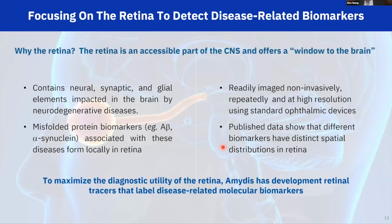And again, why the retina? It's often been said that the retina is a window to what's going on in the brain. Remember, I showed you a couple of those slides from my early work when I was doing my own PhD. There's all these different cells in the retina. Well, the retina's got neurons, glia, synapses, and axons, just like the brain, and the retina can be impacted by neurodegenerative diseases. In various neurodegenerative problems where there's misfolded proteins, those proteins found in the brain can also be found in the retina. And then again, like I said, this is all readily imaged.